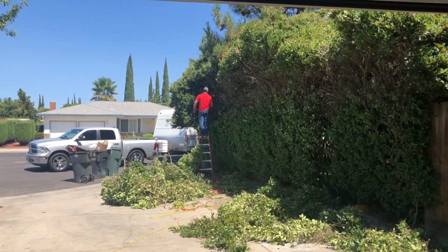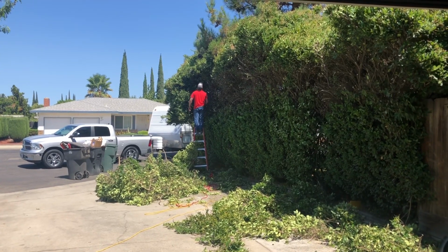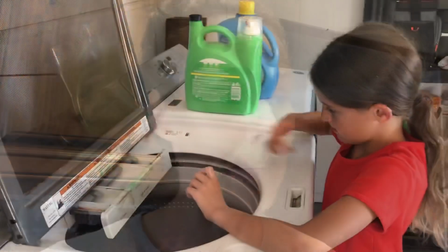Let's go check on Titus and see how much he's got done. I am hoping he's doing it how I want him to do it, but I don't know, we'll see. I've taught Violet and Vivian how to run the wash machine and dryer, so they switch out my laundry for me, and it's really nice. They do a really good job.